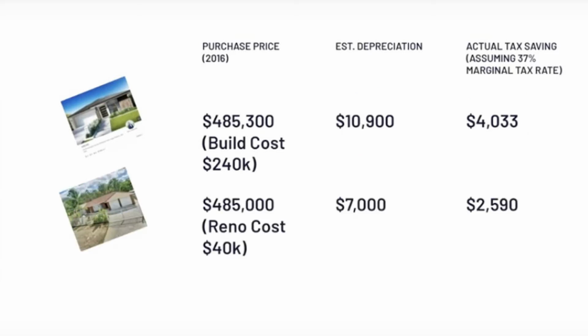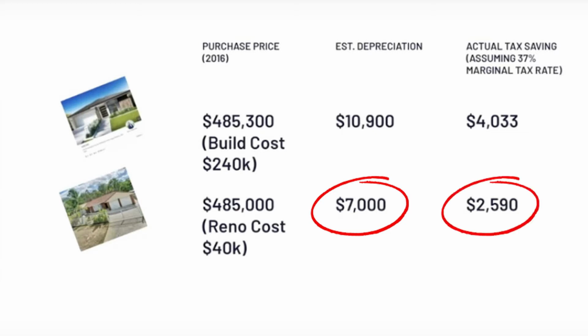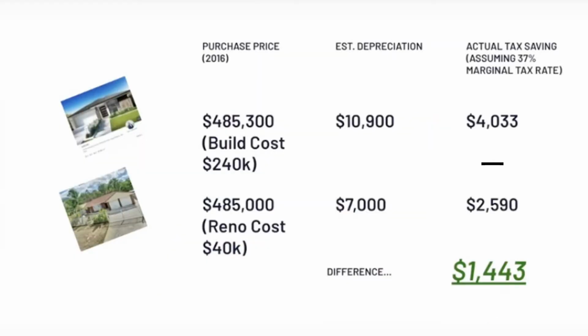Purchased for $400,000, has had a value add renovation of $40,000 performed on it, increasing its value to $485,000, which gives it a $7,000 depreciation benefit in the first year, and hence an actual tax saving of $2,590. That's just $1,443 more benefit for a year.